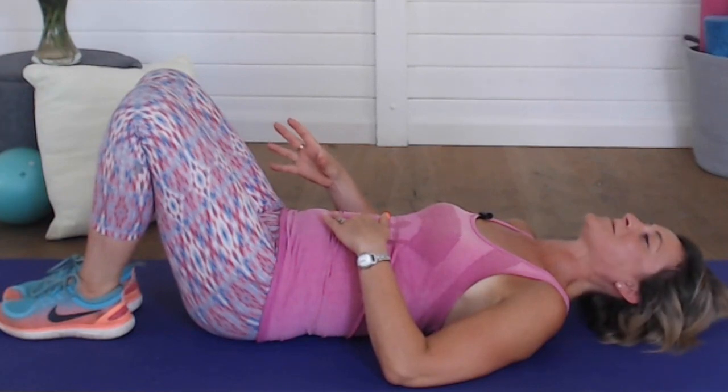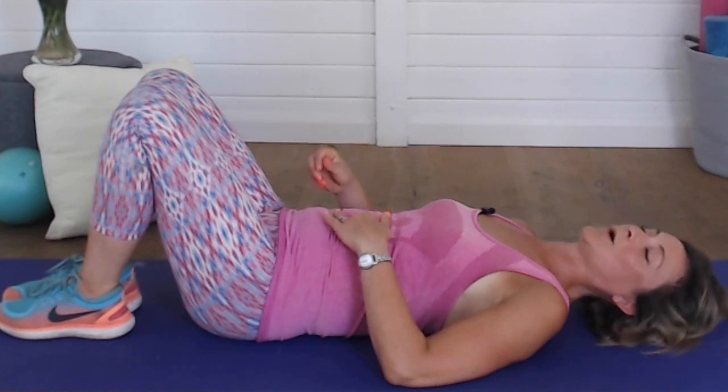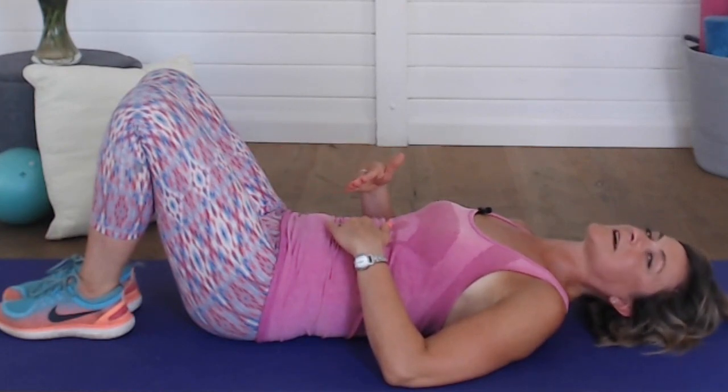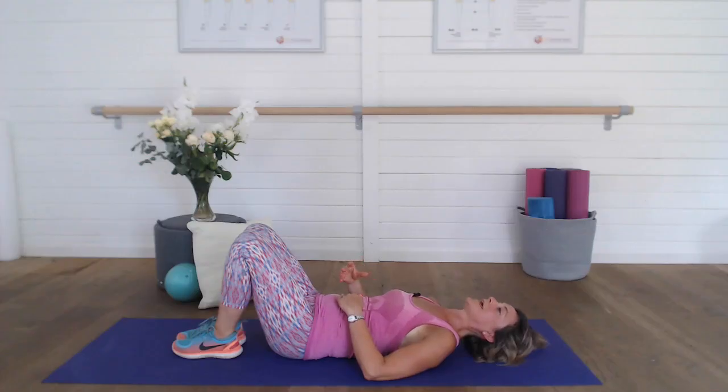We'll do that one more time with the rosebud visualization. So breathing in, you're holding the rosebud, breathing out, squeezing the rosebud tight, tight, tight. Be sure to relax your ribs, and then breathing in, letting the rosebud just go and open out.